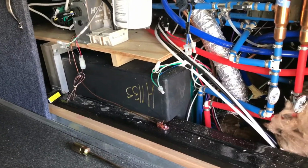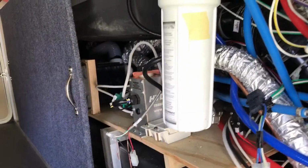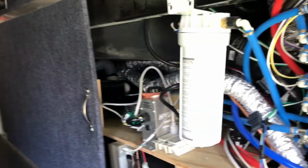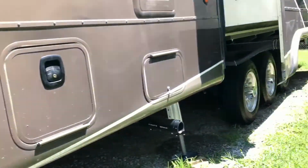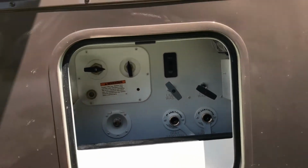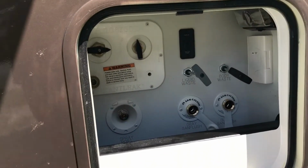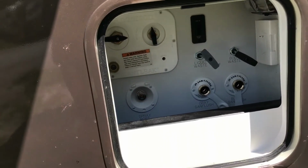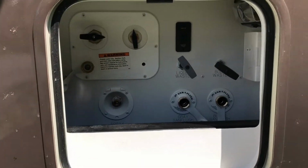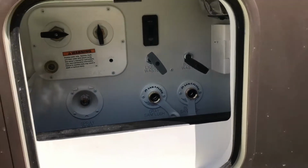Got your holding tank there. It's got the H1135 on it, your filter. Your furnace is over on the other side. This is a sliding door right here. This is your valves for your black and gray, and got a Santa flush for your gray tank, and you got a Santa flush for your black. Got a place to hook up a spray hose with a quick connect.